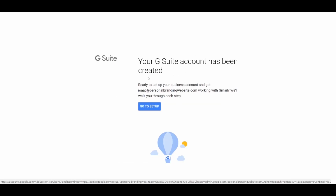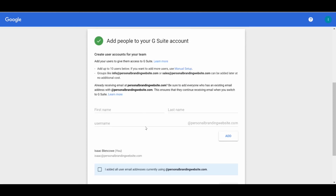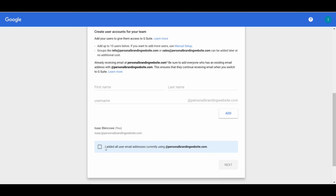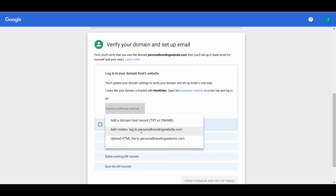And then you're going to be brought to this screen which says your G Suite account has been created. Awesome. And then you just want to hit go to setup. So then you're going to be brought to this area here, and basically this is where you can add extra people, or extra accounts, to your account. So you could have one that's like info at yourwebsite.com, sales at yourwebsite.com. But I'm just going to assume that you're just going to be setting this up for one person, and all you need to do is simply go down to I've added all the email addresses I currently would like to use and hit next.